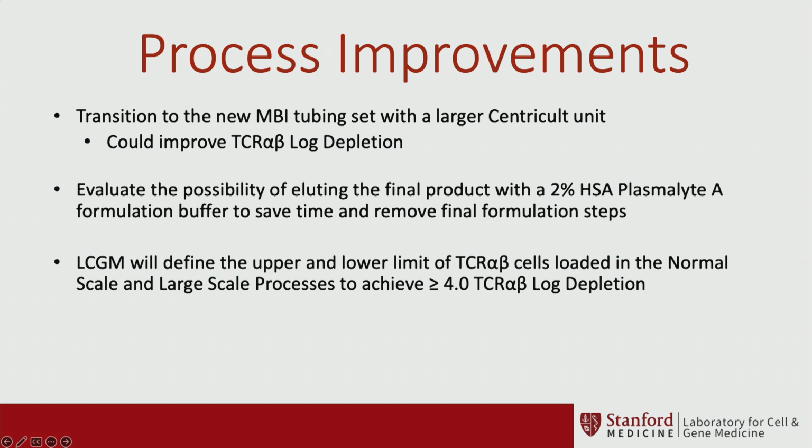And then lastly, we are trying to determine the appropriate limits for the TCR alpha beta cells loaded in both normal and large scale processes in order to achieve our goal of a TCR alpha beta log depletion equal to or greater than 4. These limits will allow us to make the CD34 dose equal to or greater than 10 million cells per kilogram, and the TCR alpha beta dose less than or equal to 1e5 cells per kilogram.